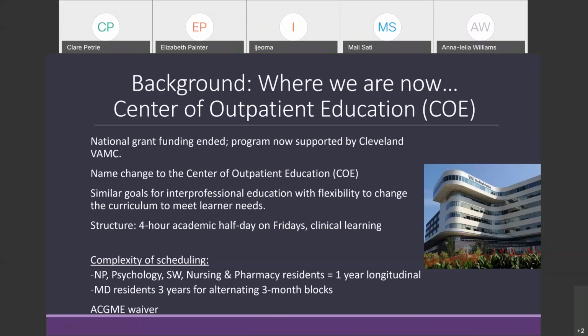So the nurse practitioner, psychology, social work, nursing, and pharmacy residents all come to the COE program for one longitudinal year, while the MD residents, through the 3 years of their residency, come to COE for 3-month alternating blocks. So they'll spend 3 months in inpatient, then they come to us for 3 months to make sure that they also get that time in primary care where they can follow up and really feel like they're taking care of their patients. And all of this is possible because our program has an ACGME waiver, which allowed us a lot of flexibility with our curriculum.